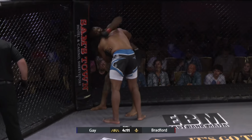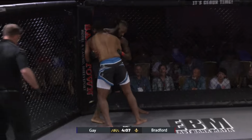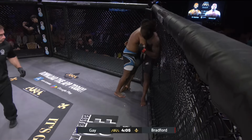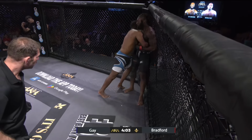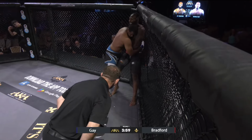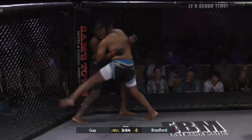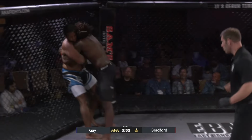Now, I will say this. Nicholas Gay in the past has done such a great job with guys that had physiques and tried to overwhelm him. I've seen him best these guys time and time again. And that's one of the things of this sport. It's not always the person that looks the part that ends up winning. And I think sometimes it works against the guys that are in better shape.